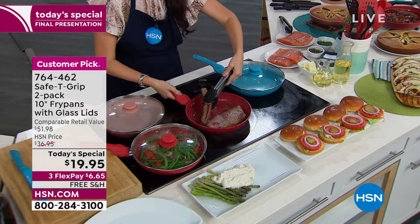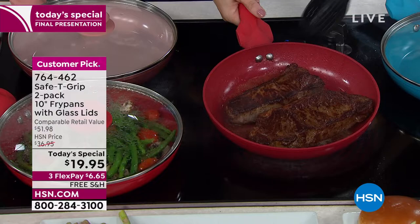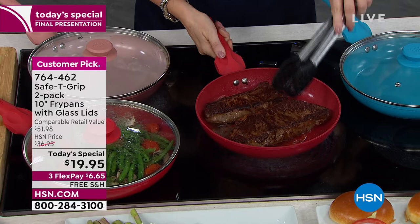If you haven't grabbed our today's special yet, what are you waiting for? Well, let's just start with the fact that SafeTGrip is a patented design. They do this exclusively for us. They have over 400 perfect reviews on their Frypans on hsn.com. And we are doing this for today and today only. And no, your eyes are not deceiving you.